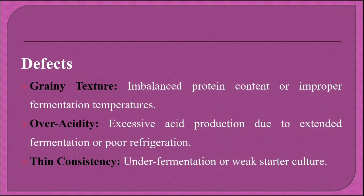Defects of yogurt. Grainy texture is due to imbalanced protein content or improper fermentation temperatures. Over acidity: excessive acid production due to extended fermentation or poor refrigeration. Thin consistency: under fermentation or weak starter culture.